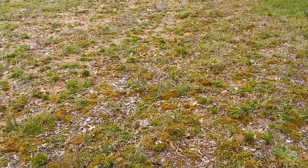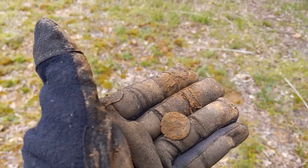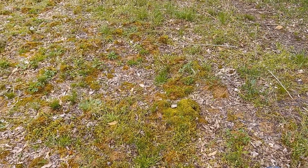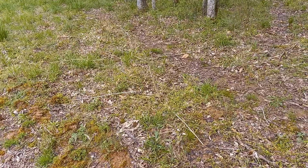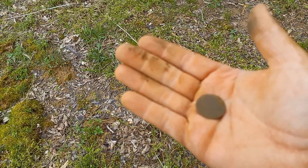Step back out in the field. Thought I'd try some gridding. Those woods are thick and there's a lot of bedrock coming through. Flat button. Cool. Back at it. Another flat button. Just a few steps from the last one.